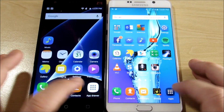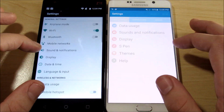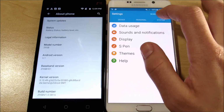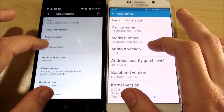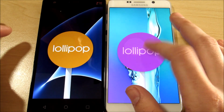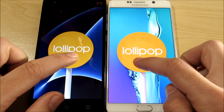Alright, so getting into this video, we're going to check out the software. You're going to go into settings on both of the devices, and we're going to hop over into About Phone on the ZTE Zmax 2, and scroll over to System, About Device on the Galaxy Note 5, and we're going to see that both are running Android 5.1, although the Note 5 is on a slightly newer version, 5.1.1. So they're both running Lollipop, so this is pretty fair in terms of the software comparison here.